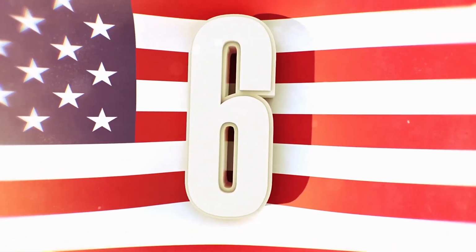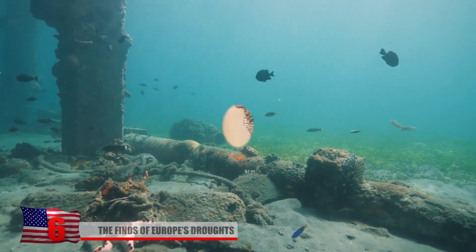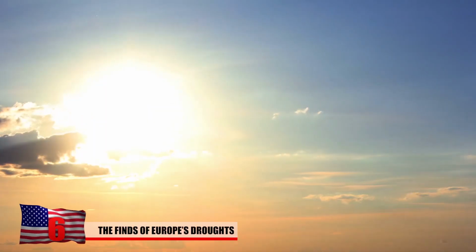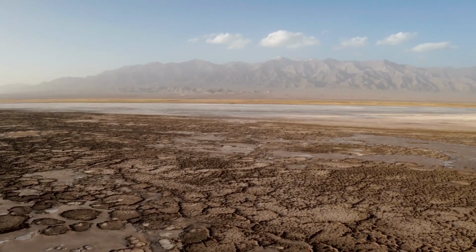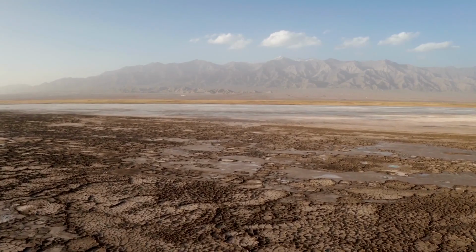6. The finds of Europe's droughts. Things often remain hidden underwater, and we typically only find out about them when the water recedes. That was the case for many historic artifacts around Europe in the summer of 2022, when widespread heatwaves and droughts led to many fascinating discoveries across the continent.